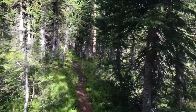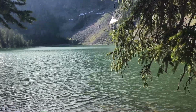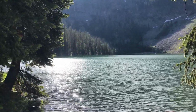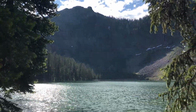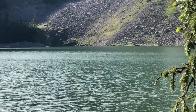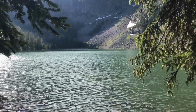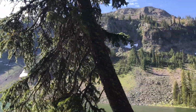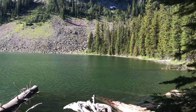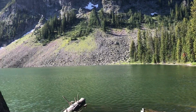It's pretty. So here is Crescent Lake. It's about a little bit more than halfway for our day today. Beautiful lake. There's some ducks out there floating. Snow up on the mountainside. Beautiful.